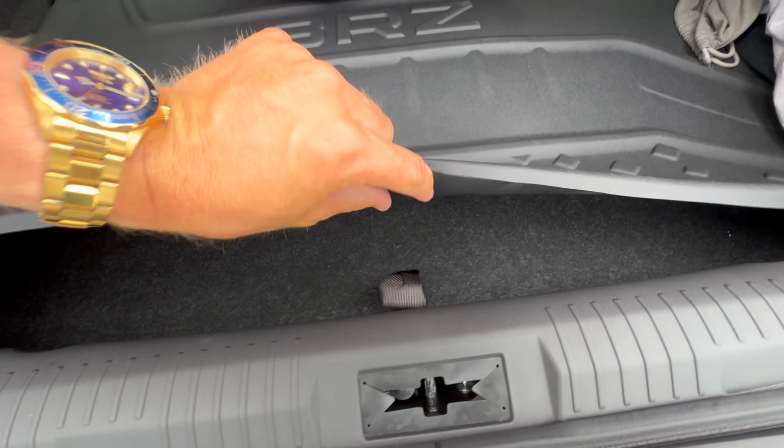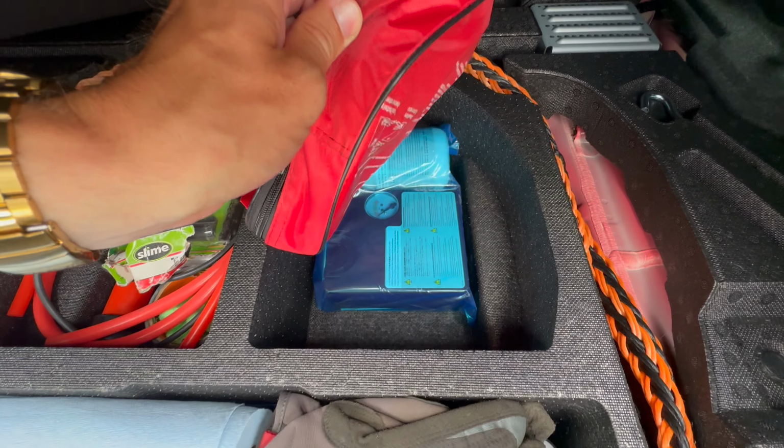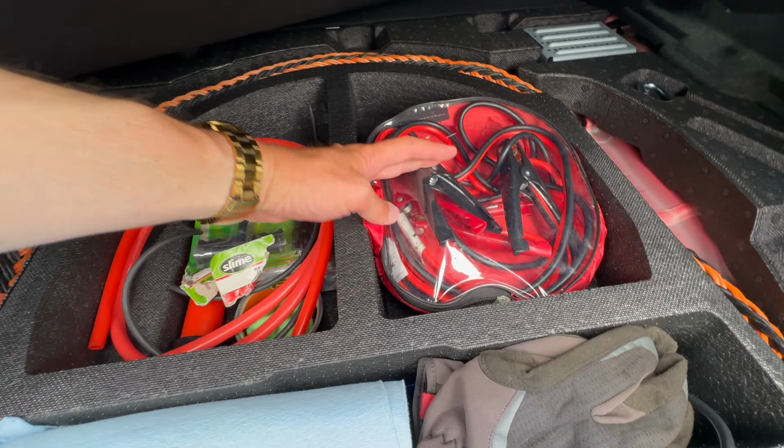Now this car actually comes with its own compressor. Lots of storage under here. Own compressor and its own pneumatic cylinder to jack up the car, and also a manual car jack, but it doesn't have a spare tire, so like what's the point?